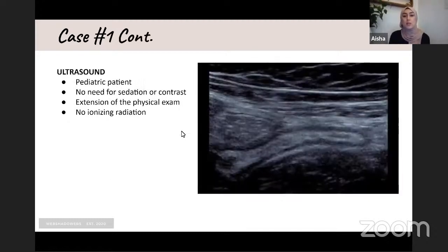So he's young. We don't need to sedate him with an ultrasound. We don't need to give contrast with an ultrasound. And an ultrasound is basically an extension of the physical exam. So the ultrasound tech can ask the child where does it hurt? And they can directly scan that region. They can also observe the patient's reaction to scanning.